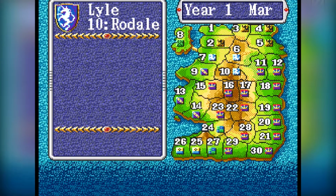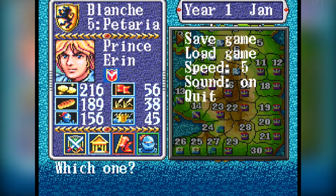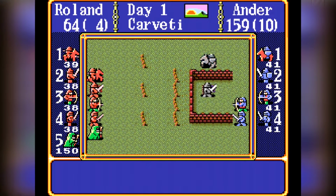But I did find that this one wasn't too difficult to get the hang of, mainly because you can save your game at any point, and there are 2 save slots to utilize. So if you majorly screw something up, or just don't know what you're doing in the beginning, you can go back and reload to a previous point. Basically, in this game, you'll be building up resources and taking over territories.